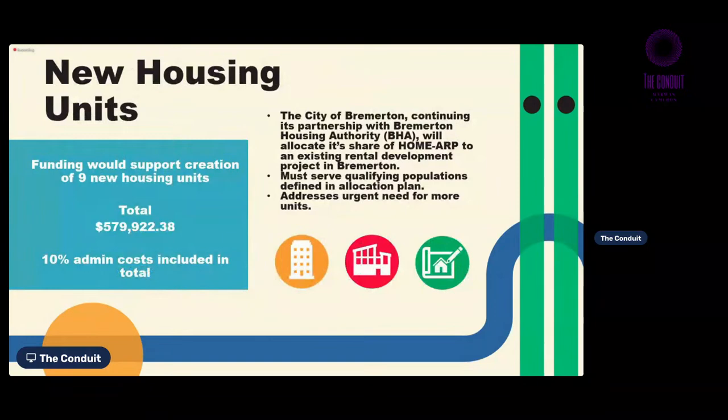The city's commitment for new rental units would support the creation of 9 new affordable housing units. The city, continuing its partnership with BHA, will allocate its share of HOME-ARP funds to an existing rental development project in Bremerton. This project must serve the qualifying populations mentioned earlier in defining the allocation plan and, most importantly, addresses a really urgent need in the community.